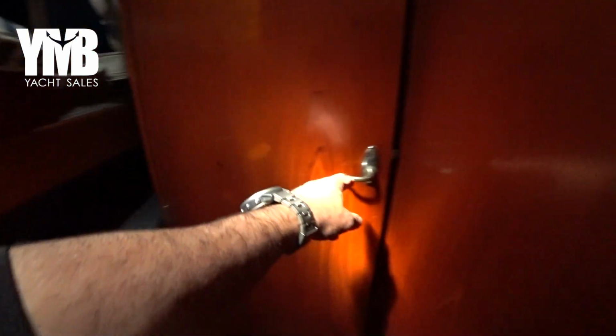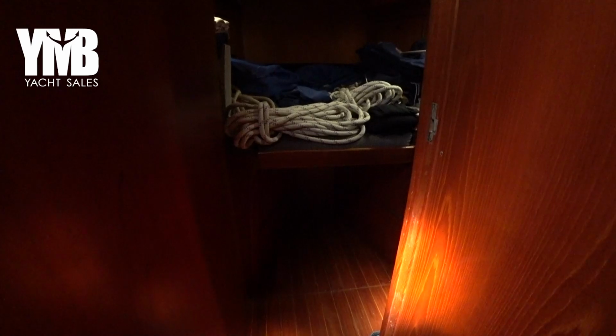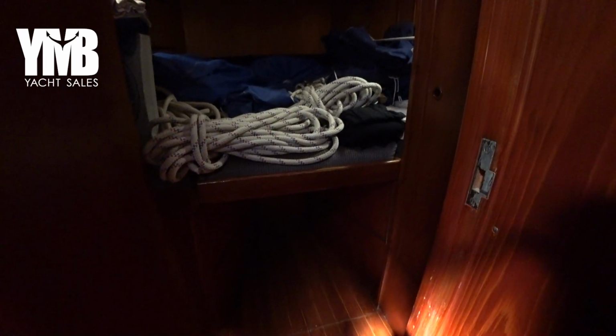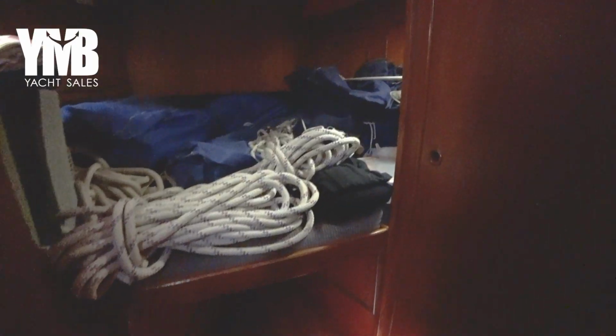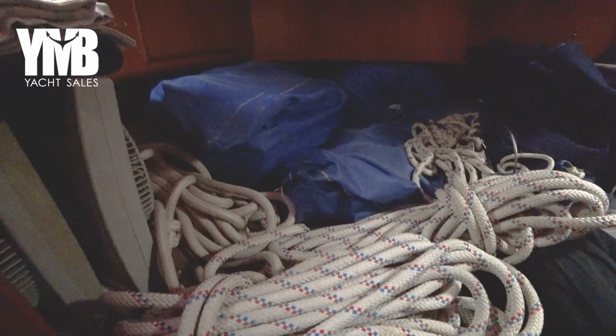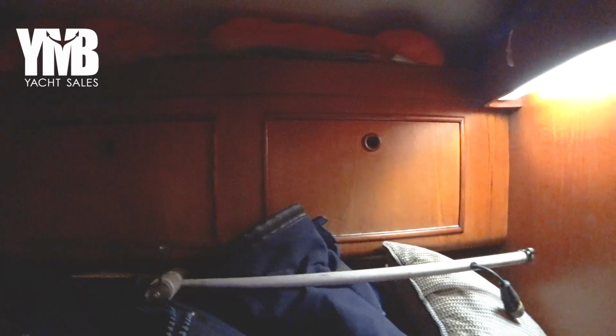Now from here we will move forward to this cabin, which is a V-berth cabin. It's quite a big V-berth. The light is not amazing at the moment. I try to do my best, but anyway, it's full with sails and lines and sheets, but basically there is a good size V-berth here with a lot of storage places all around, like this one and this one, and also those, and a hanging closet here, same lock arrangement.